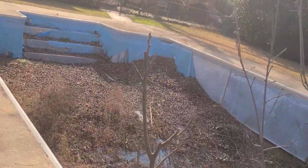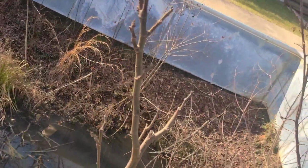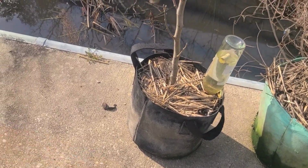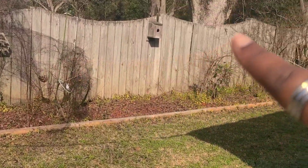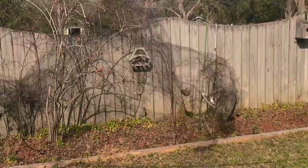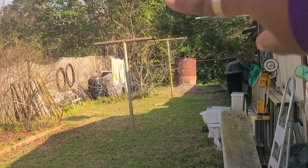This is my fig tree. Not sure how old he is. I just got him in the spring last year. This area I can't take credit for. It was already planted. But these are blueberry bushes here. And back there, that is a fig tree back there.